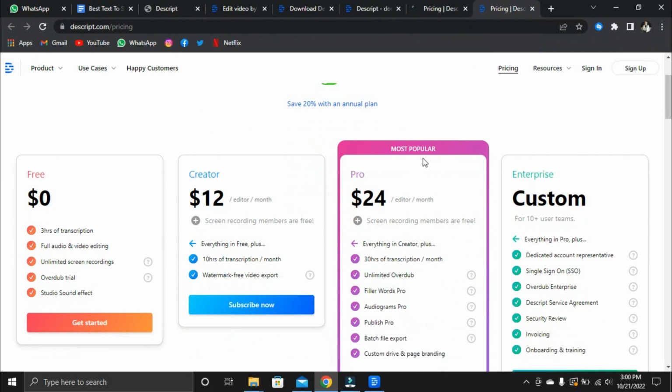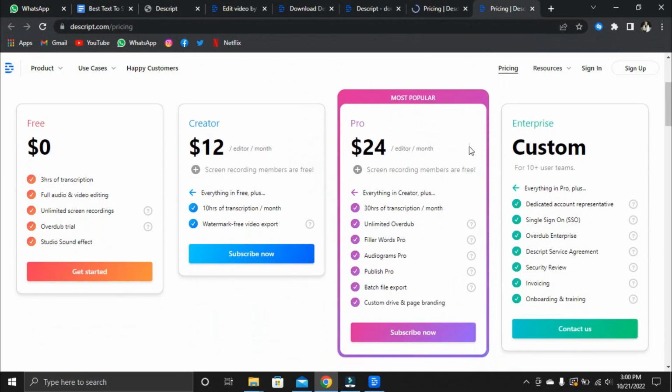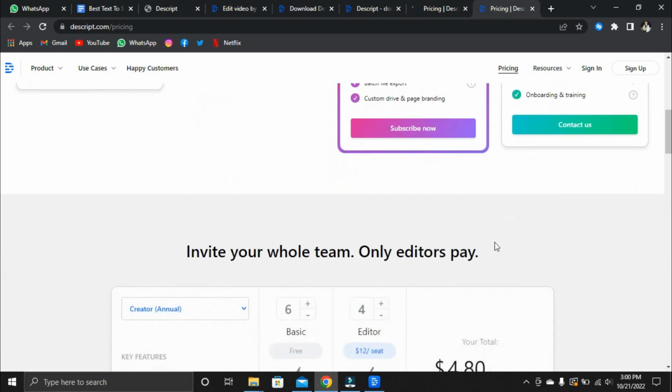There is one more plan, Enterprise, which includes everything in the other plans as well as onboarding and training, invoicing, single sign-on, SSO, and a security review feature. Enterprise customers, students, educators, and non-profit organizations can also take advantage of Descript's discounted rates. You can also get a 20% discount by opting to pay annually.